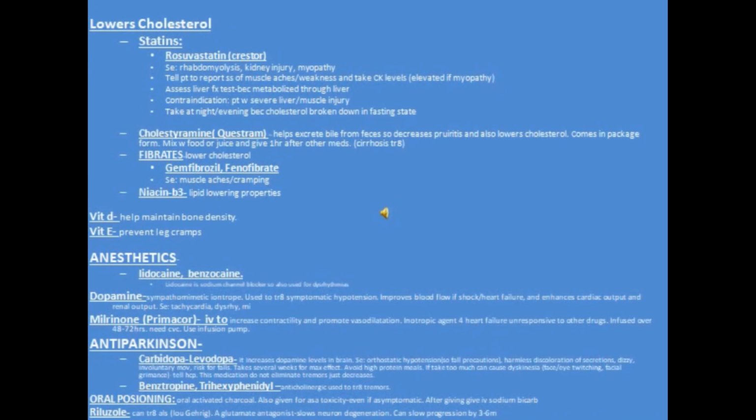Okay, the next class of medications are used to lower cholesterol levels. A lot of people are on these. Just know they end in statin. So rosuvastatin, etc. The main side effects I would know for these are rhabdomyolysis, kidney injury, and myopathy. So you want to tell the patient to report any signs or symptoms of muscle aches, weakness, and to check their CK levels.